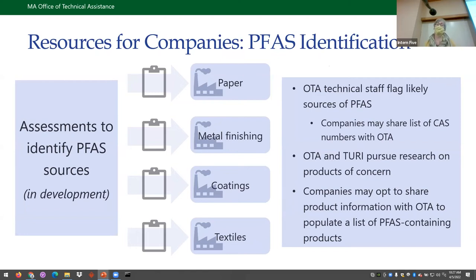So the resources for PFAS that we're providing are, we've borrowed heavily from the Michigan DES on their industry surveys, to help businesses do an assessment of their inventory to try to help them identify if they're using PFAS. So we currently have a paper survey and a metal finishing survey, and it helps OTA work with the company to flag likely sources of PFAS. And the companies can also give us their chemical abstract numbers so that we can help them pursue research on products of concern. And then the companies can also share that product information so that OTA can compile a list of PFAS-containing products versus alternatives. And we can also work with other states who are doing the same thing.